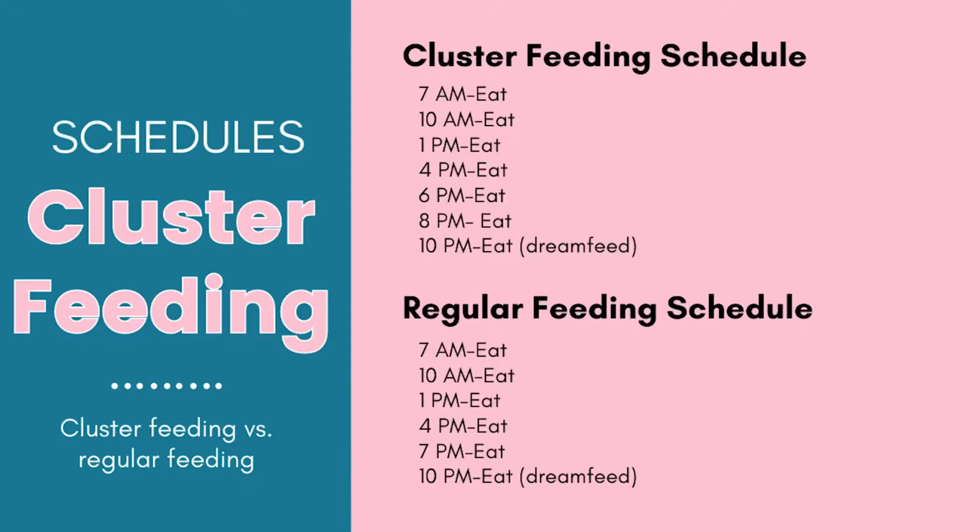So you're probably wondering, if you're cluster feeding intentionally, what does the schedule look like for this? So during the day, you'll be on a 2.5 to 3 hour schedule with your baby. And then in the evening, you're feeding every 2 hours. So you might feed your baby at 6 p.m., 8 p.m., and 10 p.m. Or you could feed your baby at 5 p.m., 7 p.m., and then again around 10:30 p.m.